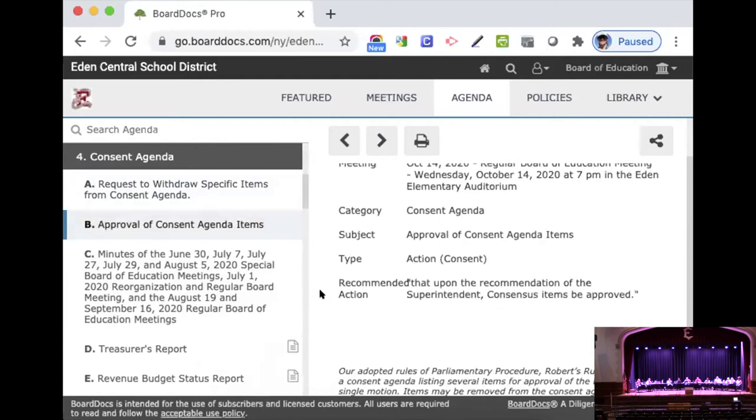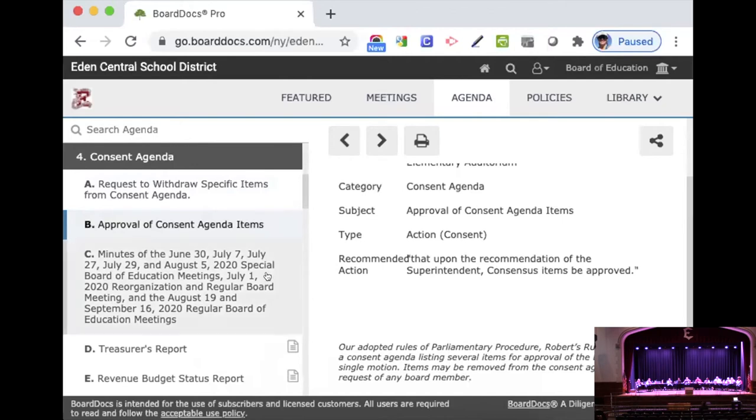Upon the recommendation of the superintendent, consent items be approved. Second. Any discussion? All in favor? Aye. Any opposed? Any abstain? Motion carried.